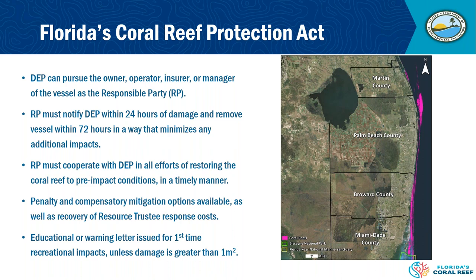There are a few designations in the law to mention. The responsible party, if damage is caused, and this primarily deals with vessel groundings, because for things like anchoring or other types of impact, such as maybe a cable drag, the responsible party at the time might not realize that they're causing damage. But if it is something that's a lot more noticeable, it's required that the responsible party notify DEP within 24 hours of damage and remove the vessel within 72 hours.